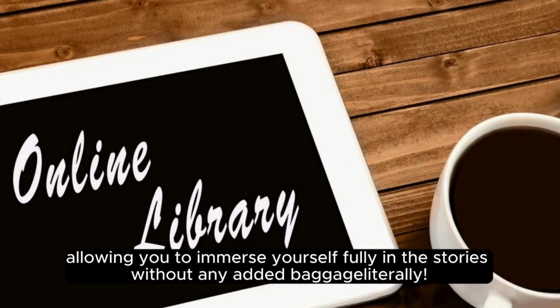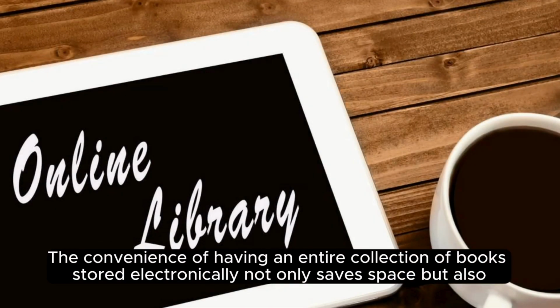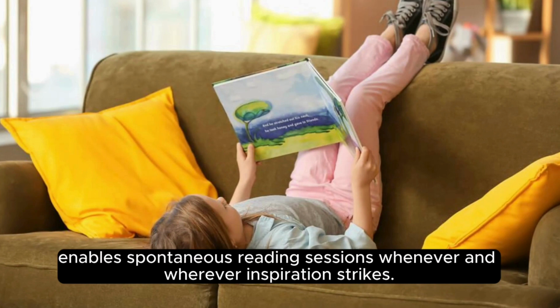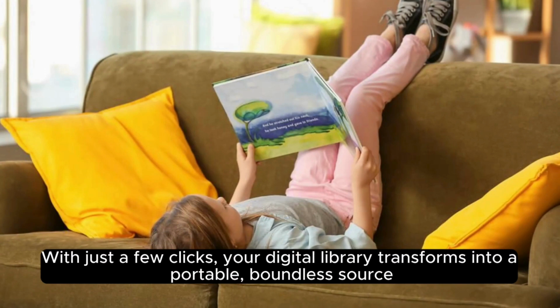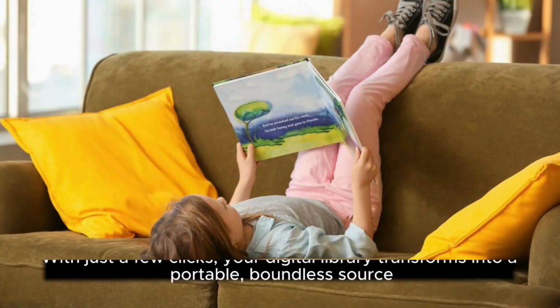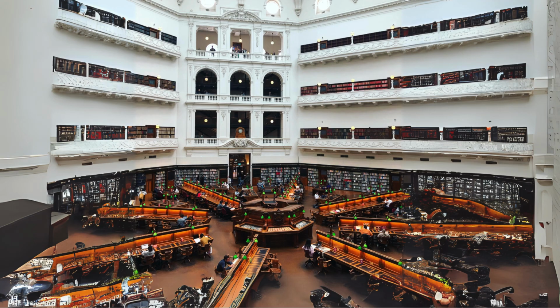immerse yourself fully in the stories, without any added baggage, literally. The convenience of having an entire collection of books stored electronically not only saves space, but also enables spontaneous reading sessions whenever and wherever inspiration strikes. With just a few clicks, your digital library transforms into a portable, boundless source of entertainment and knowledge, making your travels even more enriching and enjoyable.